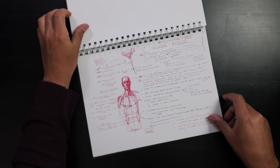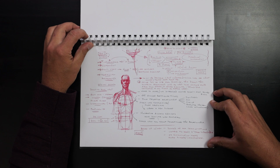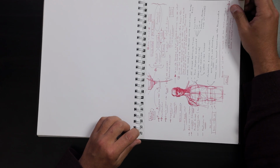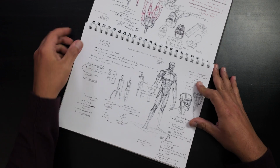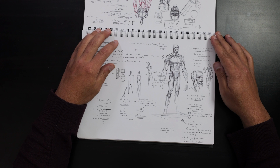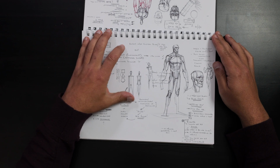And then these are you thinking about organizing courses and videos. It's odd, but there's sometimes a lot more writing in sketchbooks than there is drawing for me. An equal amount, I should say. Sometimes I write down information about taxes.